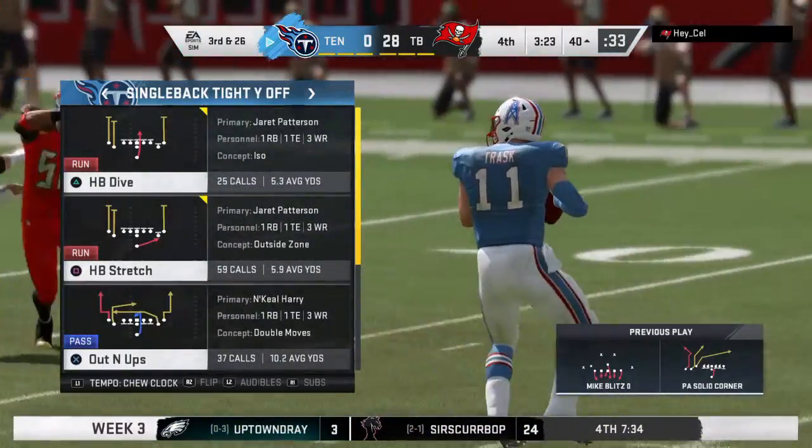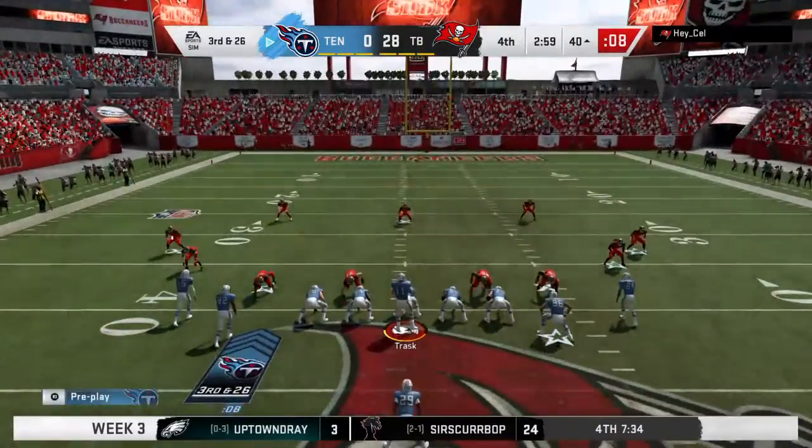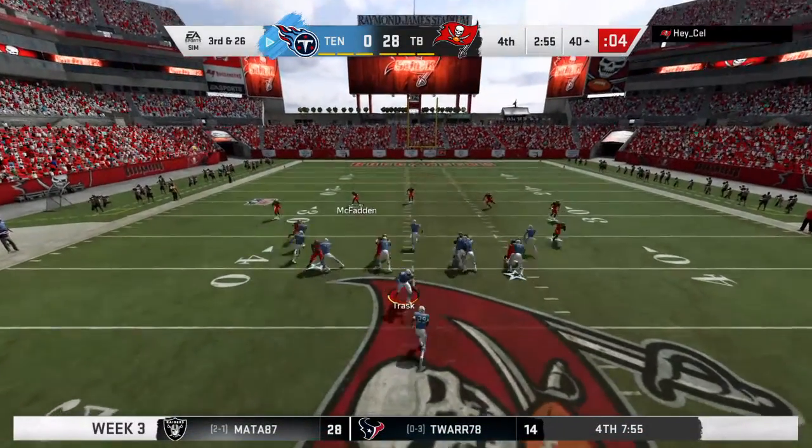And you hate to say it with a rookie quarterback. He's done some good things, but overall, looked a little bit overwhelmed back there, hasn't he? He certainly has. But in his defense, he hasn't had a lot of time to throw the football.